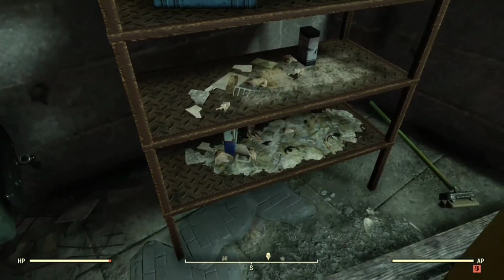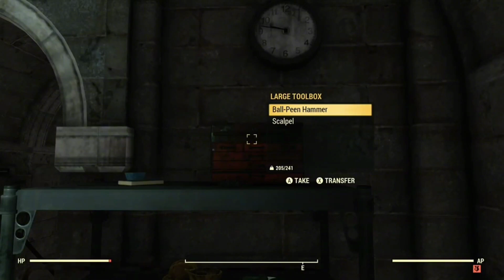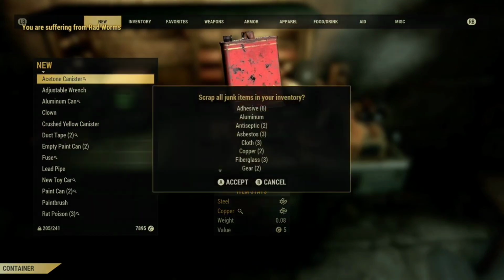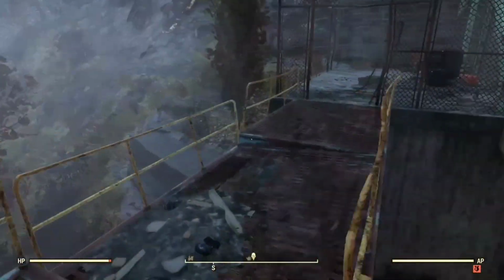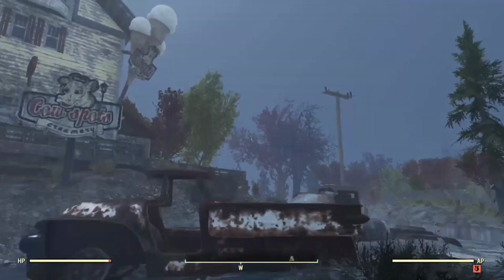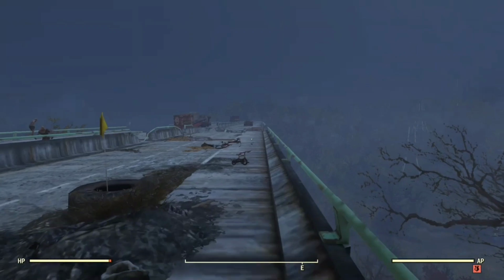The other reason I come over to the Westgate Bridge is these sugar bombs. I use those to make brain bombs, and most of the time I can find three here. Unless somebody else has grabbed them, but today I'm lucky nobody else has taken them. There's a convenient little station here where you can scrap up, and there we go. This is part of one of my little daily trips through the wasteland: Camden Park and the West Bridge, the New River Gorge Bridge.